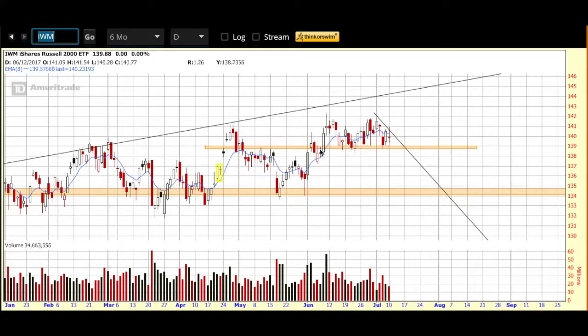So there's sort of a wedge within a wedge here. We had a doji yesterday, and price on the Russell closed below the 8-day EMA that we use as our guide. So I think the next several days will be interesting. Whether this consolidation pattern here provides the energy and momentum for us to move out of our new trend line and up towards the black line and out of our wedge, or whether we break down and start to move this way. So that's what I will be paying attention to in this area.